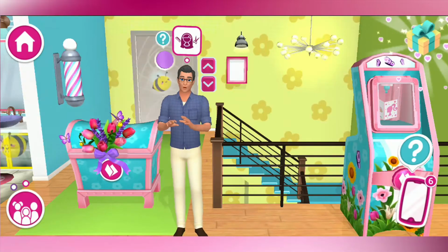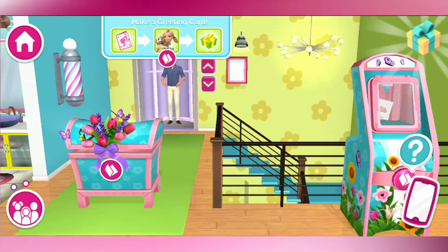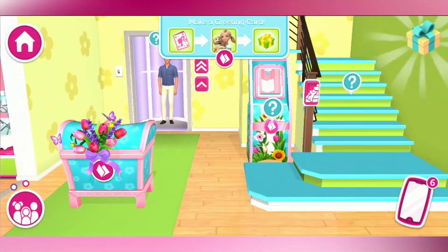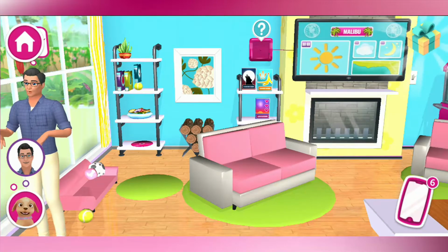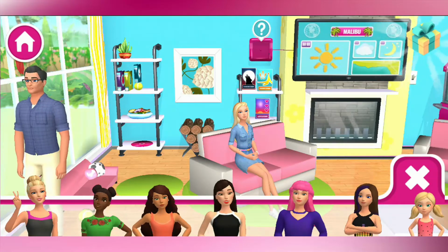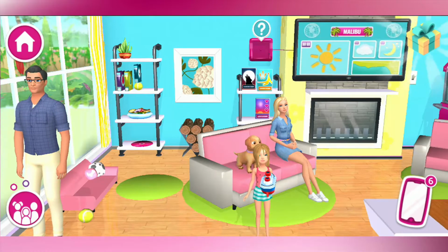See a gift up there. Do you want it? Ring, ring. Looks like your phone needs attention. Barbie! Chelsea! Taffy! What's that buzzing? Oh, it's your phone!